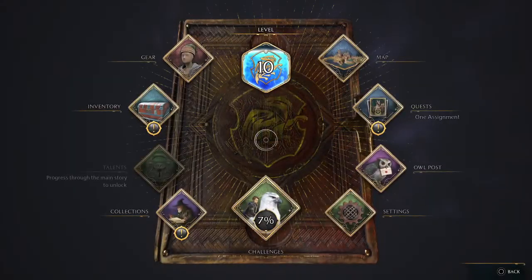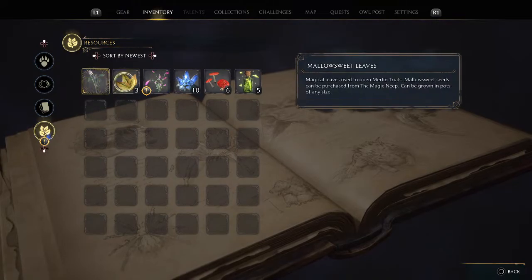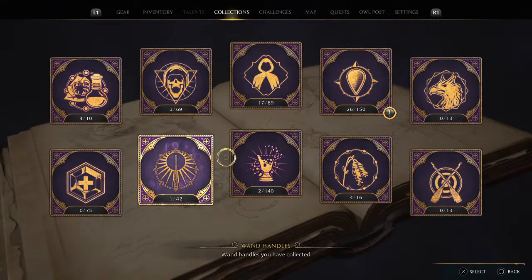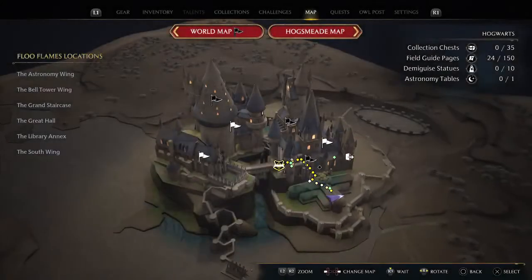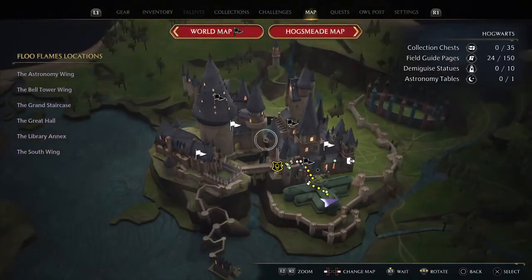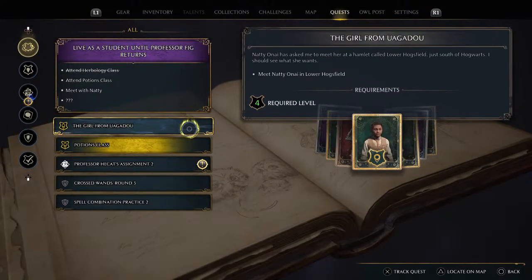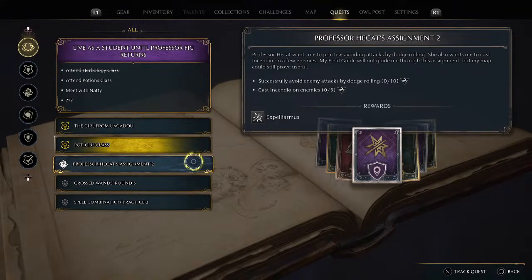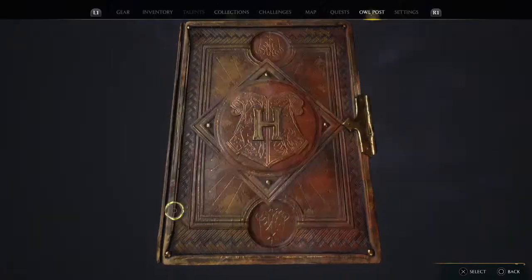Check my inventory real quick. Couple of notes and plants. Yeah, I still need to venture and see a pretty huge chunk. But we'll get there. Expelliarmus. Explosion spell. Down your ladders. Alright. My collectibles.